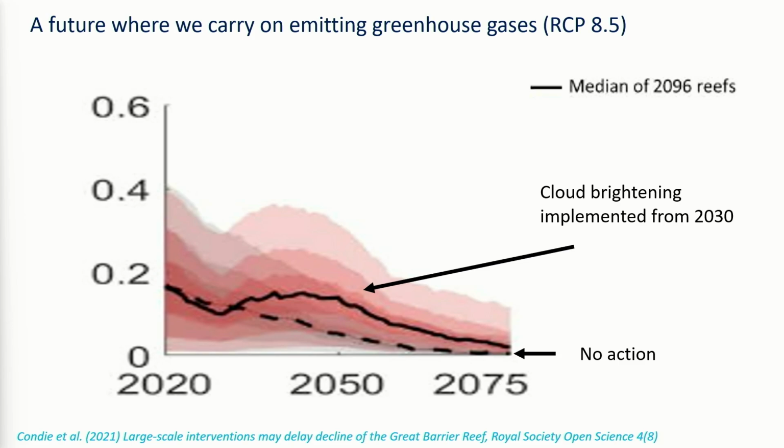However, there's a big caveat. Now I'm showing you a climate change scenario that's more consistent with business as usual. We don't make dramatic cuts to our greenhouse gas emissions. Cloud brightening still helps, but it's only able to stabilize coral cover on the reef for a few more decades. And this is because you can't just keep doing more cloud brightening and getting more cooling. There's a limited window there that can be exploited that only exists under certain atmospheric conditions, which we're lucky that we're convinced that we have over the reef during summer when these marine heat waves occur. But you can't keep doing more and getting more and more cooling. So the two have to very much go hand in hand.